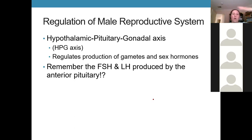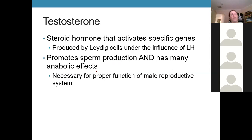And this hormonal axis regulates the production both of the gametes, so in this case the sperm, and the sex hormones, which mostly in this case is testosterone. All right, so this is where we finally see what FSH and LH actually do in the male reproductive system. So testosterone is, of course, our major hormone of the male reproductive system. It is a steroid hormone, so that means that it was synthesized from cholesterol. It actually activates specific genes, but you don't really need to worry about that part.